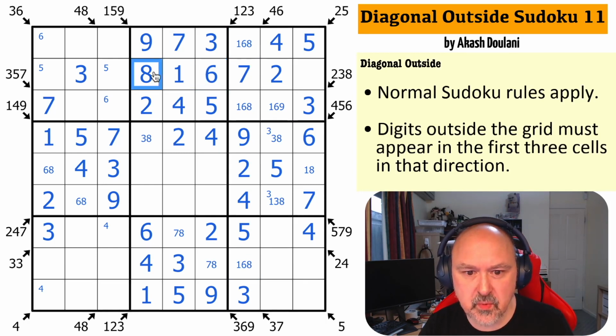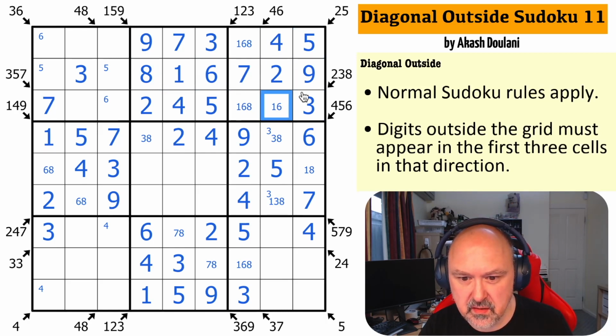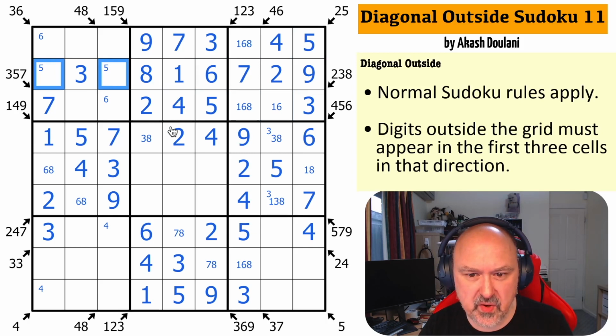So right, this has to be from 1, 6, 8, or 9. This sees 1, 2, 3, 4, 5, 6, 7, and 8. This right here is a 9, which means that's not a 9. This is now a pair. 1, 2, 3, 4, 5, 6, 7, 8, 9. That's a 4, 5 pair.